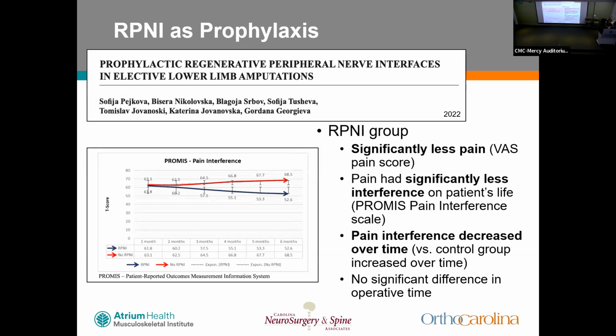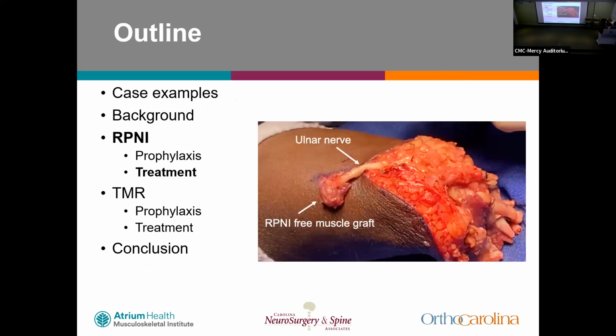They found their RPNI group to experience significantly less pain, as well as significantly less interference based on PROMIS pain interference scores. And they also found that the PROMIS pain interference scores decreased over time versus in the control group, where the interference scores increased over time. And these authors found no significant difference in operative time between the control and RPNI groups.